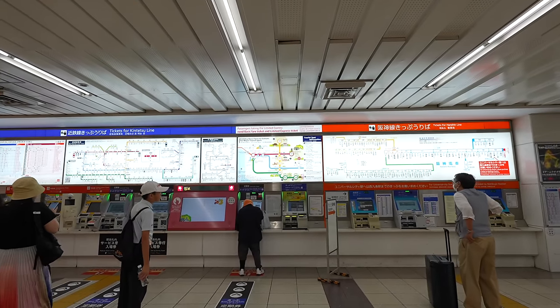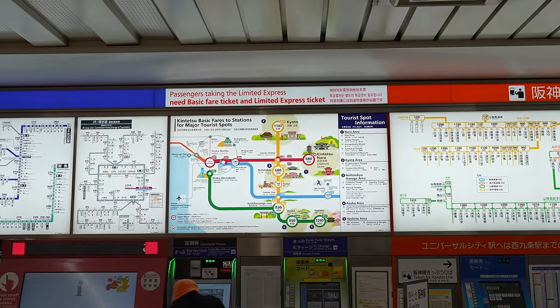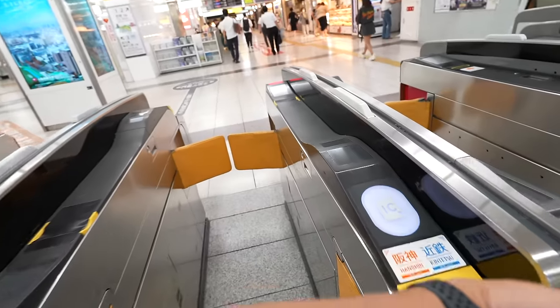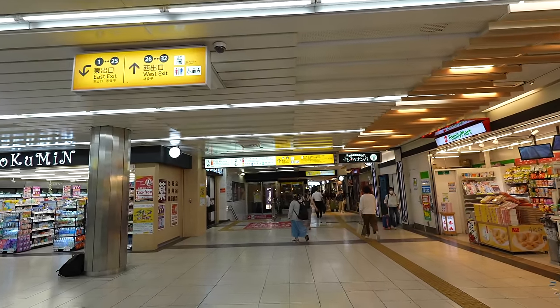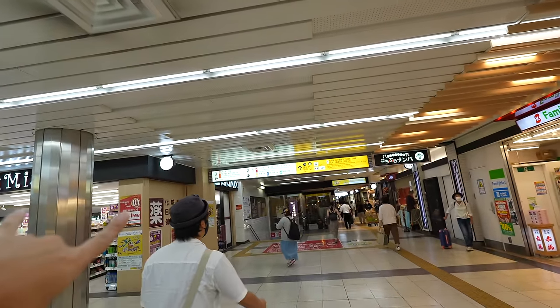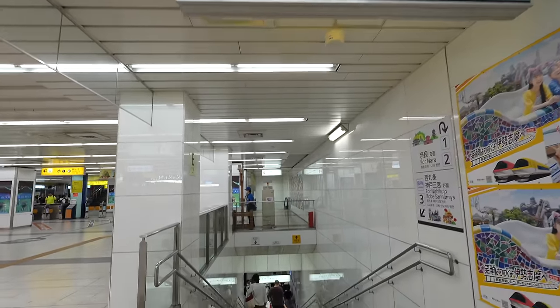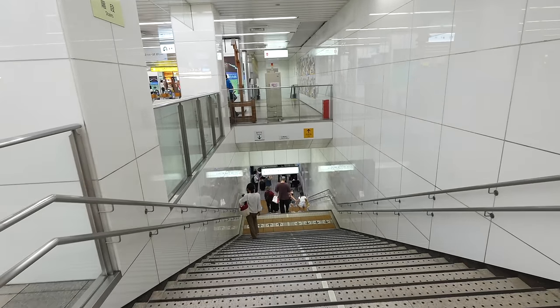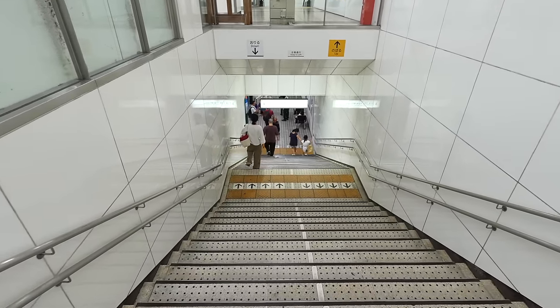If you are heading to Nara or Kyoto, you can use this line as well. That's a very useful line. If you are heading to Nara, take the train from 1 or 2. But if you are going to Kobe, take the train from number 3. Our first destination is Chinatown at Motomachi. So this is the way to go.